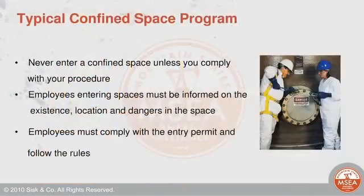Now, your company needs to have a confined space program or a confined space awareness program. The material I'm going to cover today is only going to be a very quick overview of some of the things that are most likely in the program that your company has. On a typical confined space, these are the kinds of things we want to emphasize.